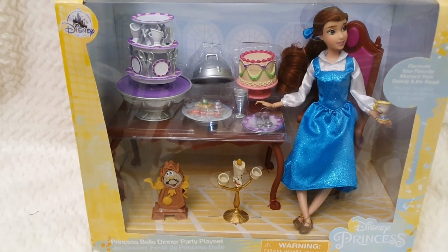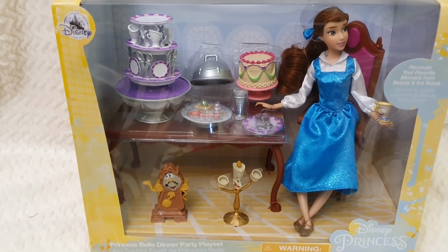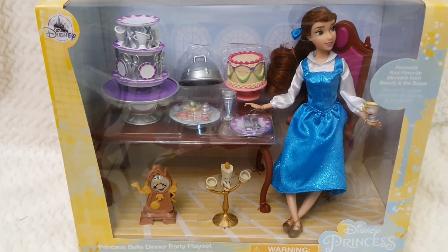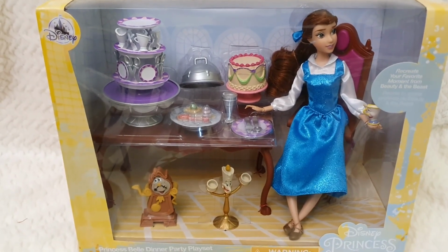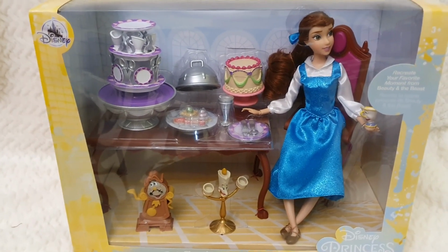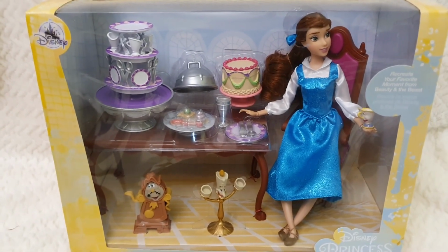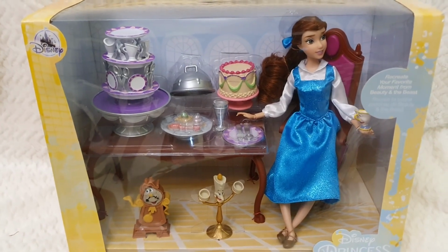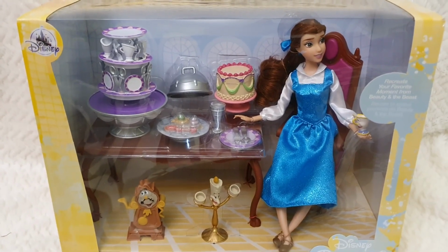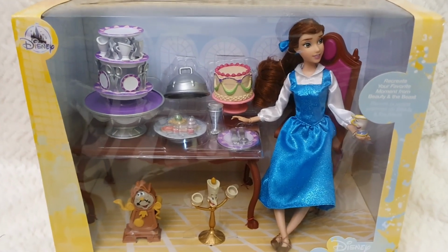I was after this set for a very long time, and I almost ended up paying double the price for it because I thought they wouldn't release it again. But I'm guessing that for most playsets they're going to be trying to release them at least once a year, so I wouldn't get too crazy, and I wouldn't pay double or triple the price as people did for the Ariel one, the Kiss the Girl one, because I think that Disney knows best, and they will release it again, and that way you won't have to be spending as much money.